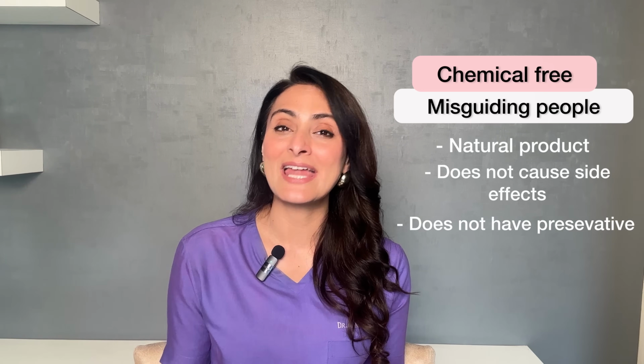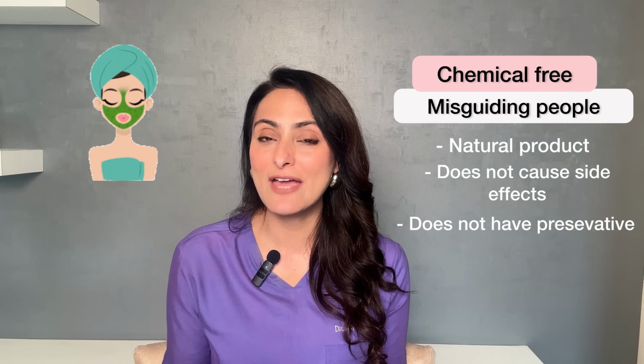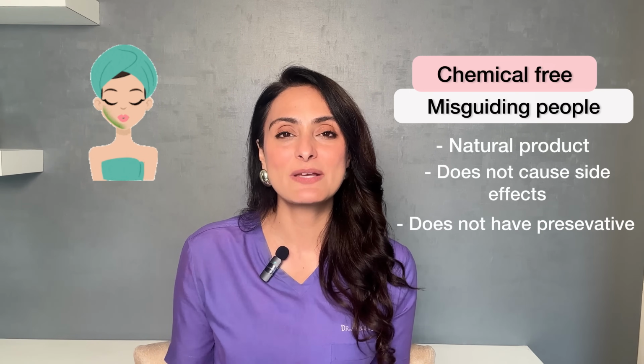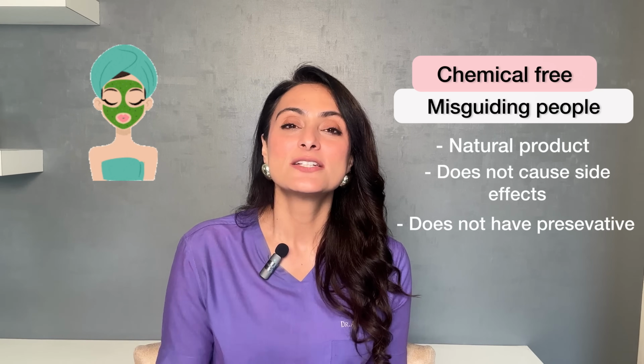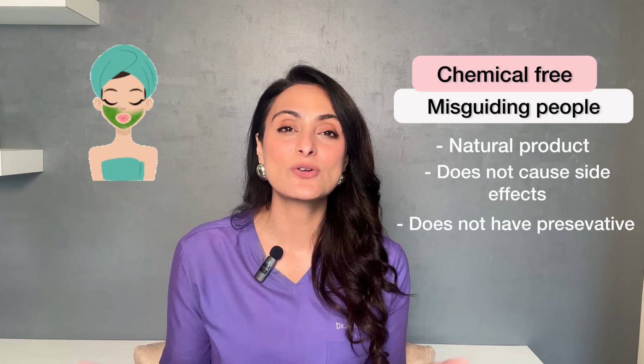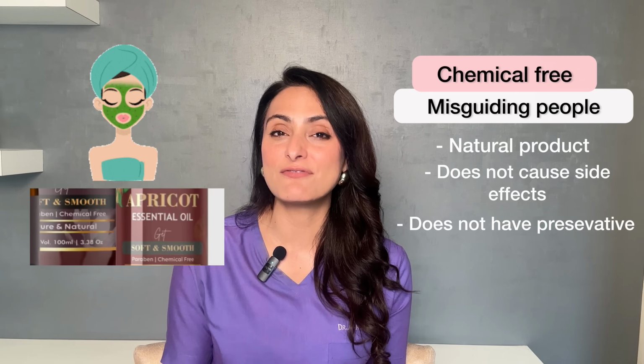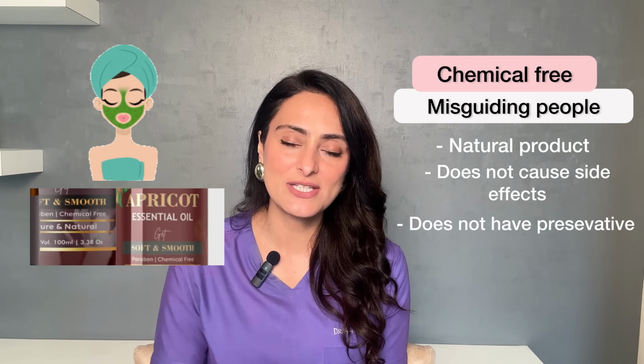But remember that anything that you apply on your skin can cause reactions, so you have to be careful whatever it is. So just because something is labeled chemical free does not mean that it will suit your skin, or that it will not cause any kind of irritation to your skin. So I find this word chemical free very misleading, so don't fall for this term.